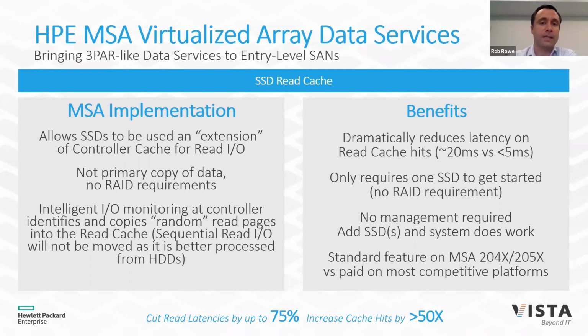But this first one, SSD read cache, is essentially going to be an extension of the read cache on the controllers. So as you can see down at the bottom of the slide, we can really decrease latencies and increase our cache hits by adding some SSDs.